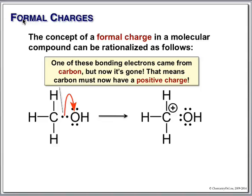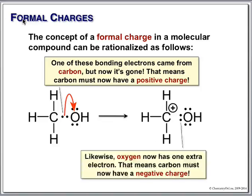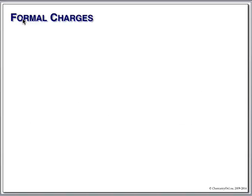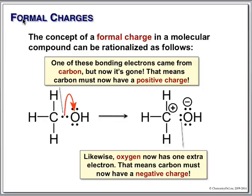We took this extra electron and gave it to the oxygen. That means it now has 1 extra electron. And so likewise, the oxygen by itself must be negative. So we've broken a covalent bond here, and we've made a pair of ions. Rule of thumb, carbon with 3 things is going to be positive. Oxygen with 3 unshared pairs of electrons is always going to be negative.